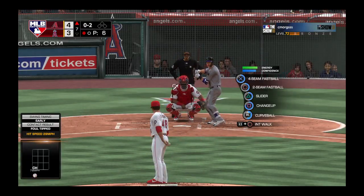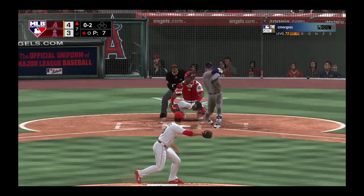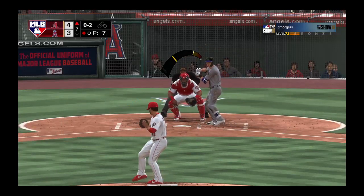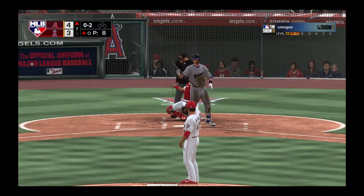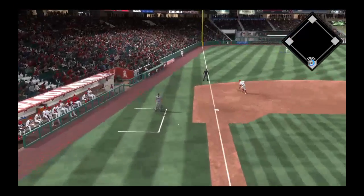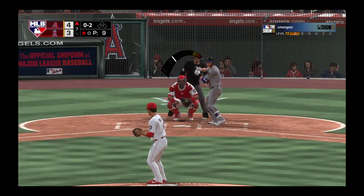Don't be shocked if this pitcher tries to go a little bit further outside the zone. 3 foul balls in a row. He wants to get a swing and a miss on this next pitch. Had to sit back on the changeup, and he did a good job to get the bat on that one. Rounded down the third baseline, but this will be a foul ball, and it's still 0-2.